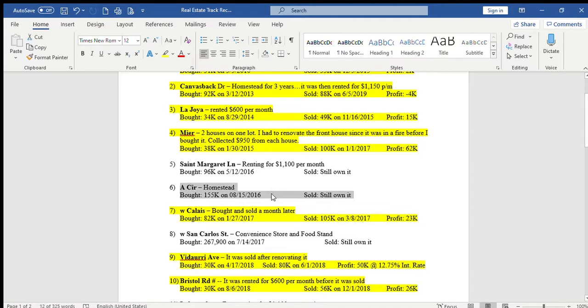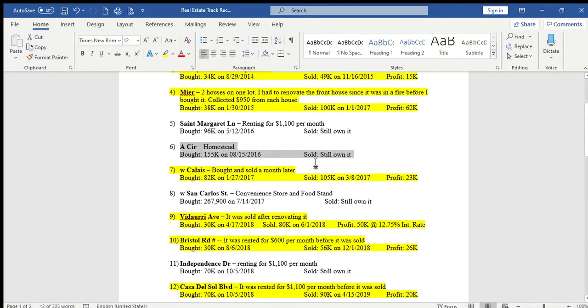The sixth property that I bought without any credit is my homestead. I bought it in 2016, 3 years ago. I still own it. I live here. I did not write the whole street address for safety purposes. But I bought it for 155,000, and right now I owe about 120.